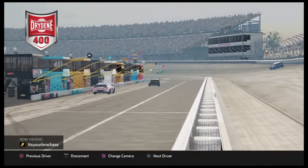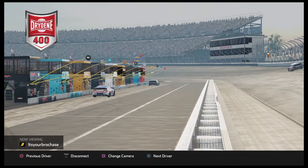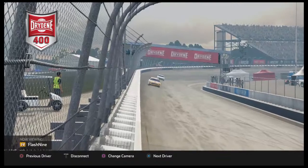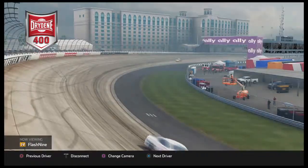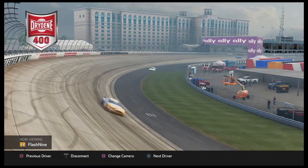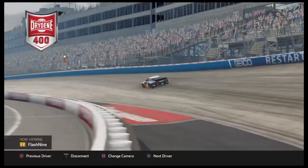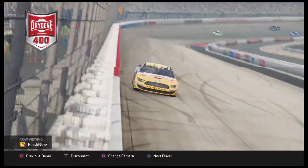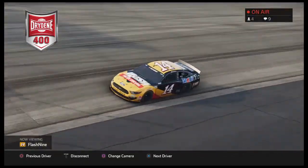Mike RPM is battling the 18 and the 2. Right now, Mike RPM has just got to get around the 18. He is just like, all right, well, I don't know how I'm going to get around this 18. And I'm telling you, this guy's been in my... Whoa! Whoa! 47 just threw him up into the wall. Well, that's going to be unfortunate there.